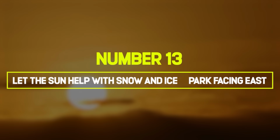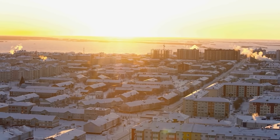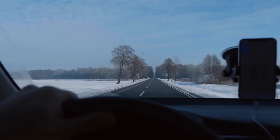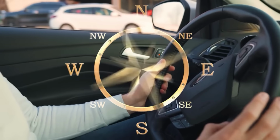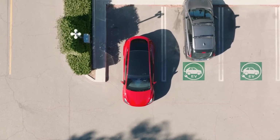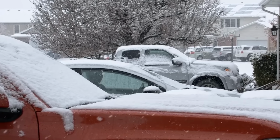Number 13. Let the sun help with snow and ice. Park facing east. When it comes to dealing with winter mornings, here's a tip many experienced drivers rely on but rarely talk about. Park your car facing east. It's such a simple idea, yet it can make a world of difference when snow and ice are part of your daily routine. Why does it work?